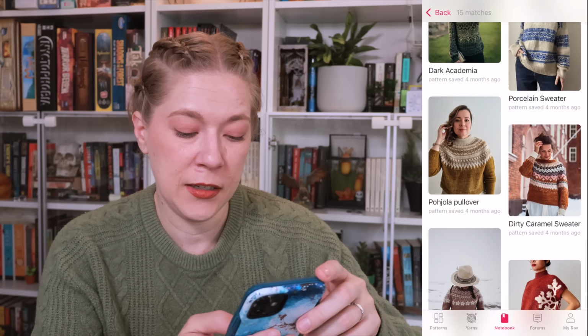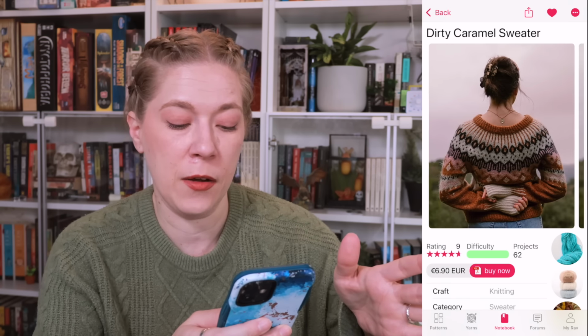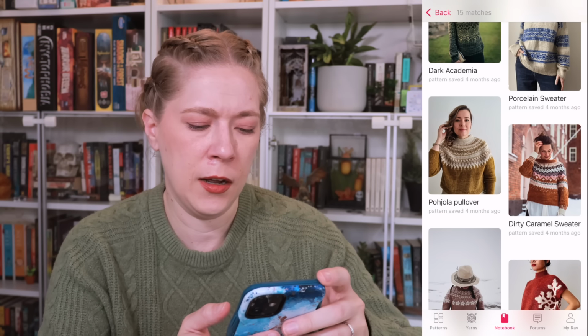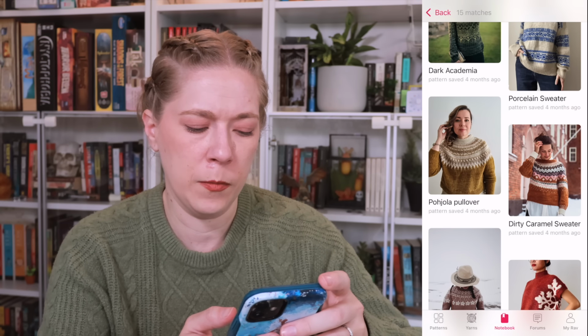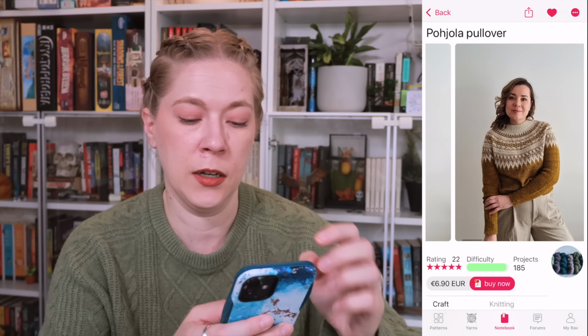But some of these, like the Dirty Caramel sweater, I think depending on the colors you pick, something about this Fair Isle sweater to me just says this is a winter, festive sweater. The Polha pullover, I like this. I like the neck. Seems to be that little bit higher stand up neckline.